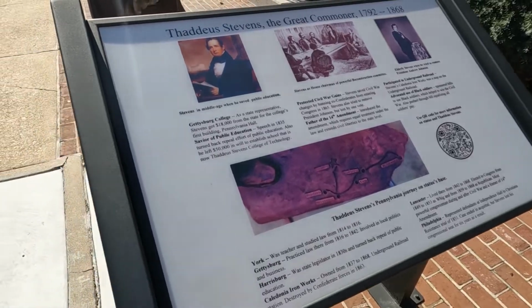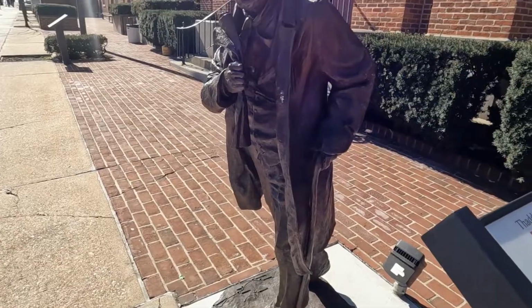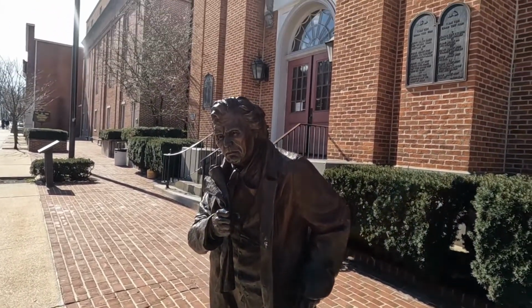Check out Gettysburg Historic Town Hall and learn about Thaddeus Stevens, Gettysburg's most prominent resident and notable American politician.